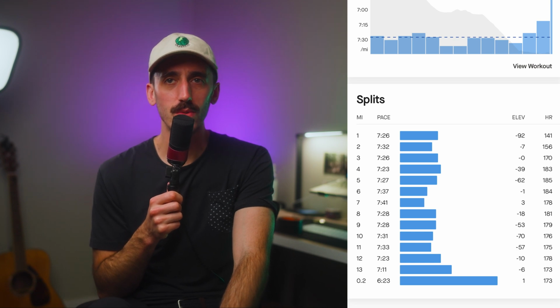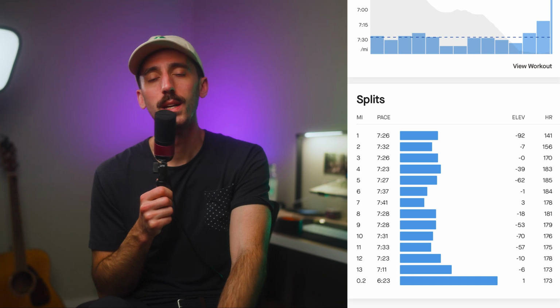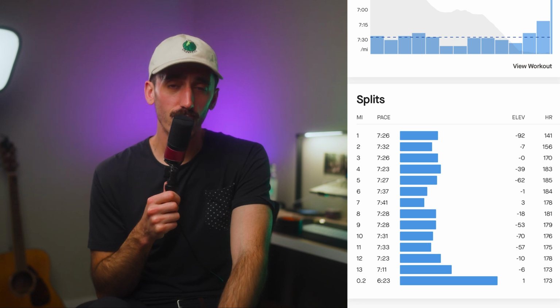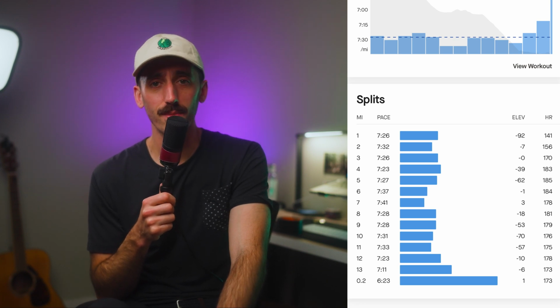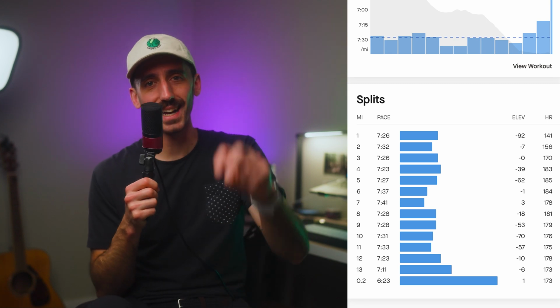Got to 6, 7, I seemed to lose a little bit of focus. Mile 8 came around, I took another gel. This was blackberry burst or whatever. It's another Goo gel, but I think a 50 milligram caffeine gel. So a little bit extra, a little bit high octane.